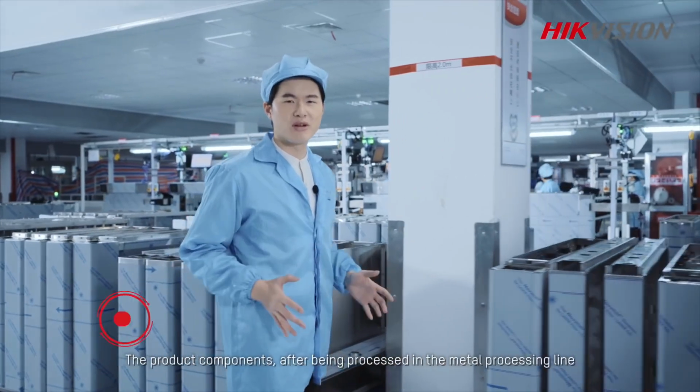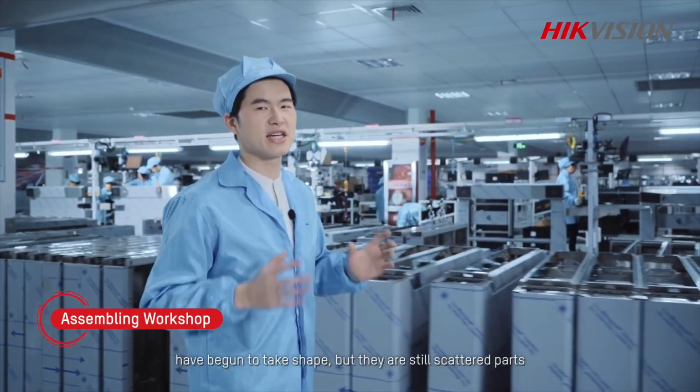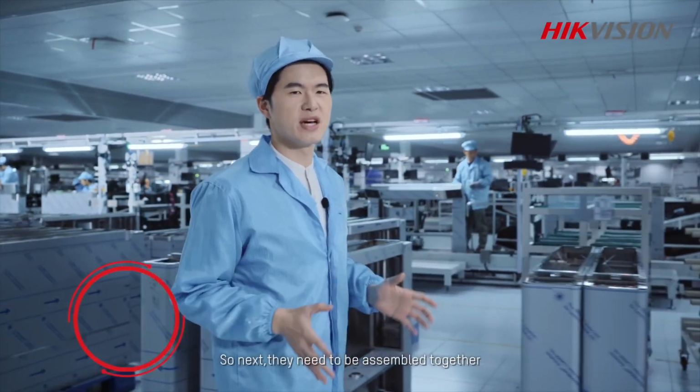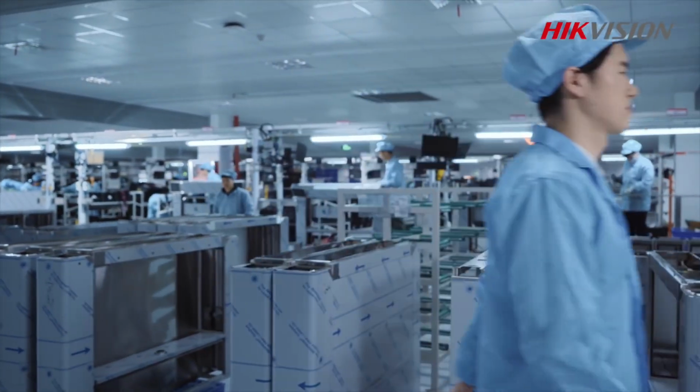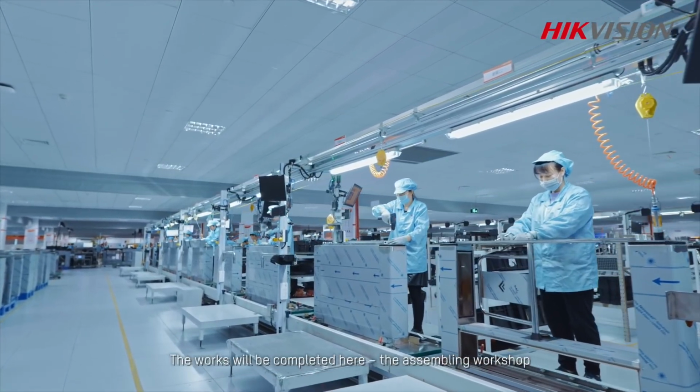The product components, after being processed in the metal processing line, have begun to take shape, but they are still scattered apart. So next, they need to be assembled together. The work will be completed here, in the assembling workshop.